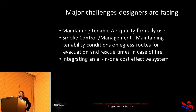When designers come to deal with underground garages, they're facing three main challenges. The first challenge is to maintain tenable air quality, since underground parking lots are usually underventilated. You have to deal with that problem. The second problem underground parking garages have is, during emergency times, smoke control and management in order to keep egress routes and rescue team routes clear of smoke. The third challenge that we have is integrating both ventilation and smoke control issues into one system without over-designing it.